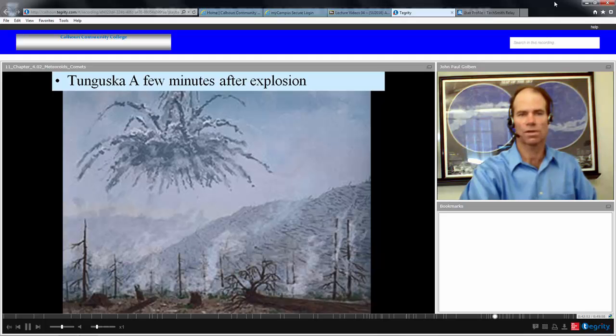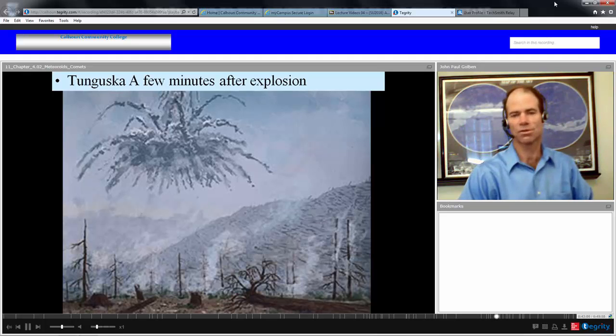The result was devastation for many miles in the area of Siberia. No survivors are known, but not much is known about what occurred there, because it's a very remote area of the world, and there were not too many people who lived there.